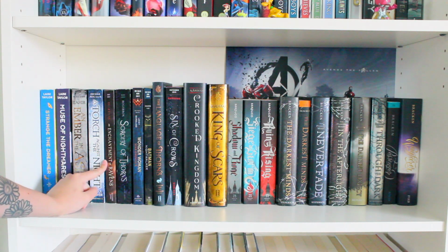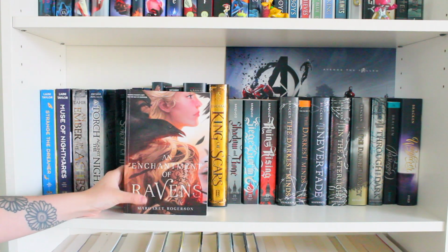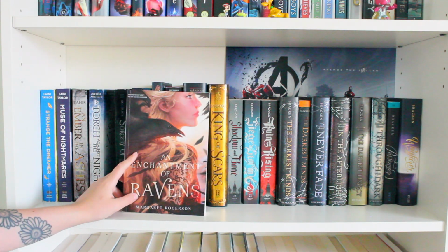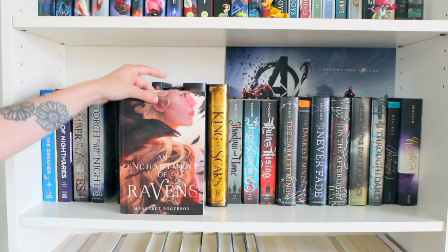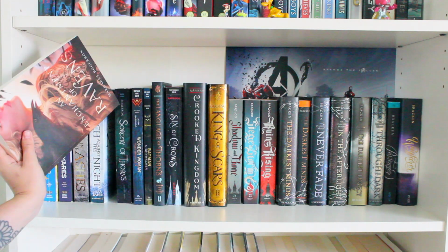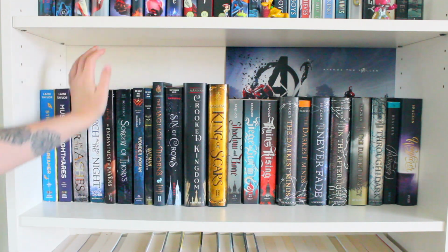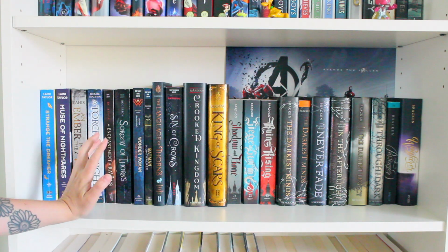And we have An Enchantment of Ravens and Sorcery of Thorns, both by Margaret Rogerson. This is one of my favorite covers of all time, and I really, really love this book too. So this is one that I was thinking the other day that I need to give a reread. Margaret Rogerson writes really, really good books, so I'm excited to see if she'll put out another one soon, even though Sorcery of Thorns just came out.